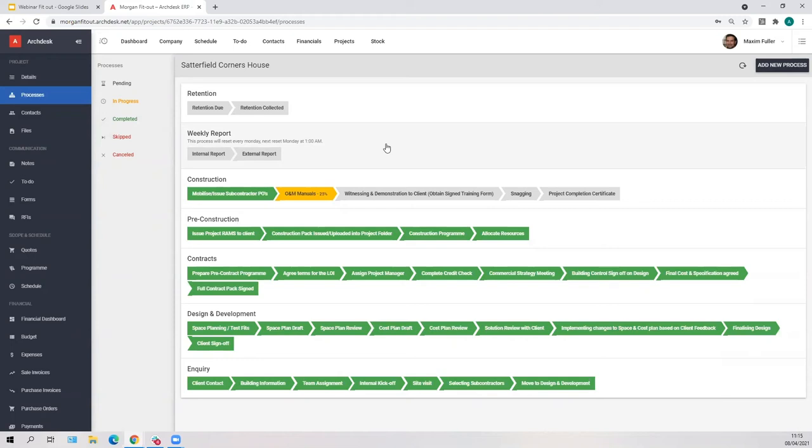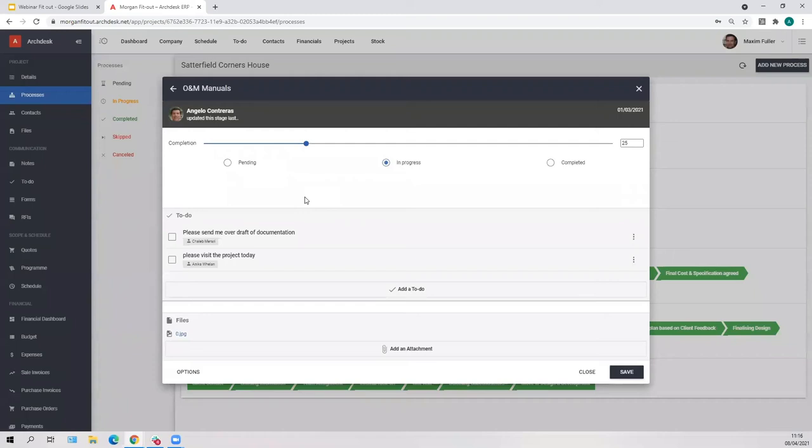workflow engine. And that workflow engine allows us to create processes for your companies individually, but also look into industry-led processes and workflow management areas that might need to be assigned. So on this particular example, we've gone through our inquiry stage all the way up to our construction stage, and now we sit into the O&M manuals. Now, what I can do on that particular process is click into it, and I can get really quick information on where this project currently is.